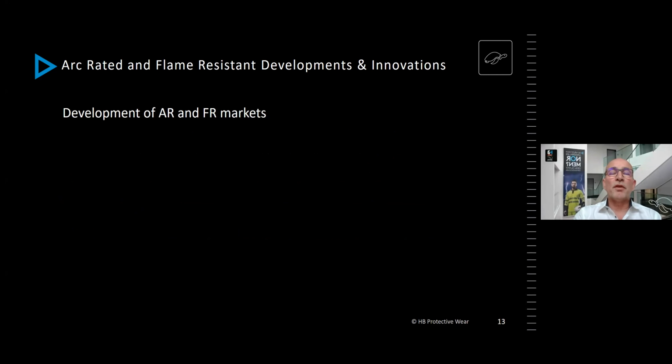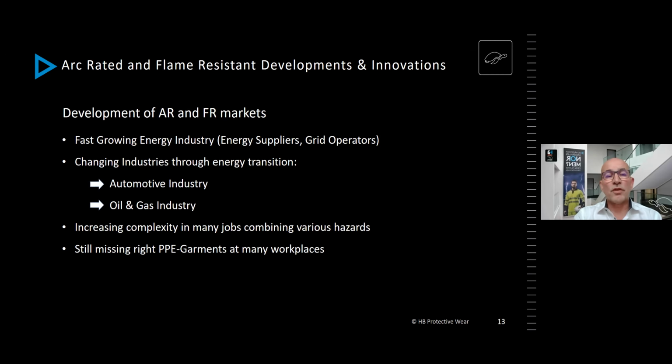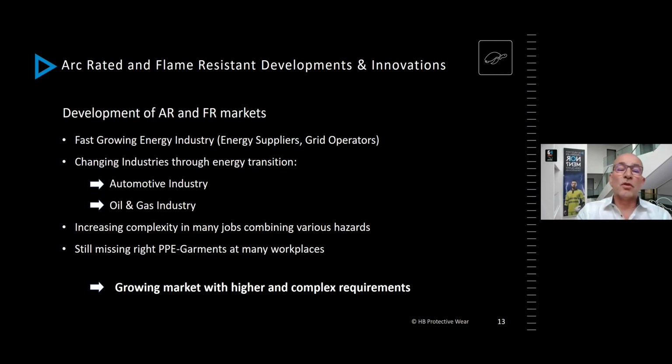So the development of the AR and FR markets in Germany and Europe will be driven by a fast growing energy industry. So we talk about energy suppliers and grid operators. We have changing industry through the energy transition when we look at the automotive industry and oil and gas industry. We have an increase in complexity in many jobs combining various hazards. And it sounds strange, but it is still a fact that the right PPE garments are missing at many workplaces. So overall, we think that there is a real growing market with higher and more complex requirements for the future.